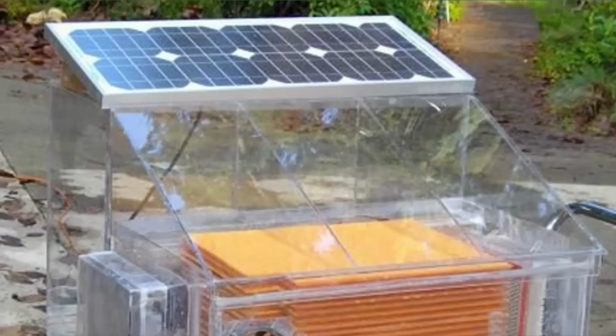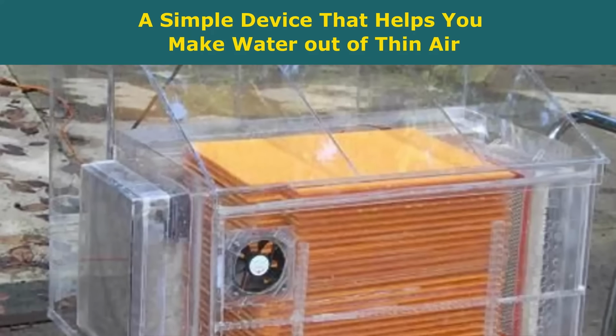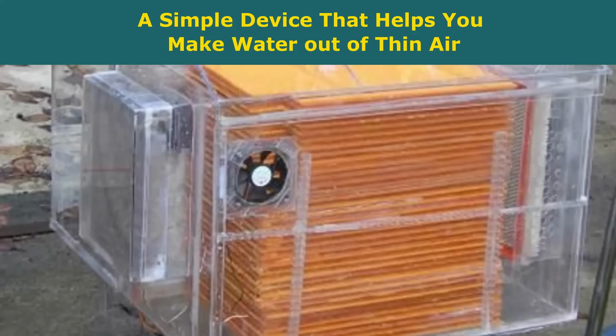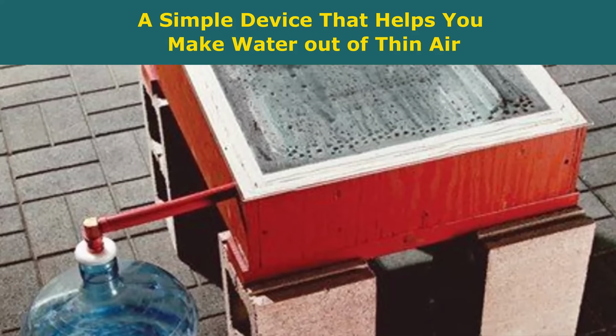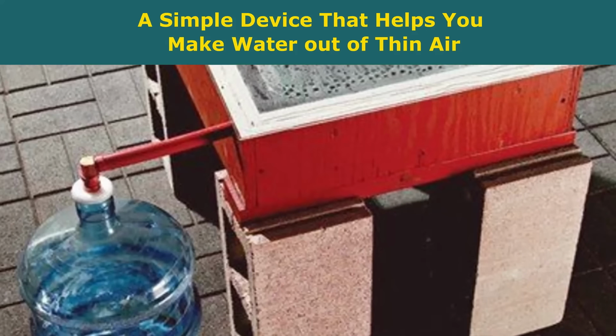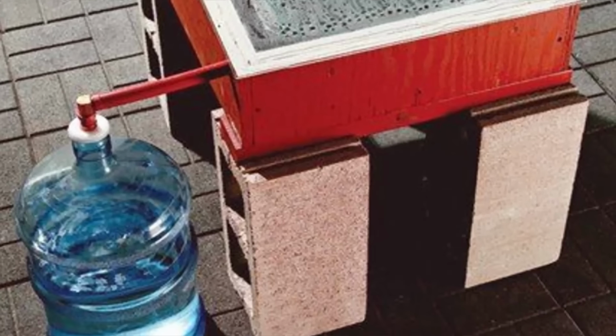In this book, I'll show you how you can make pure water out of thin air by building a small condensation device. It works especially well in the summer. The warmer the weather outside, the more water vapor is available in the air for your device to gobble up. Imagine still having this endless source of drinking water in your house, even if the tap goes dry.